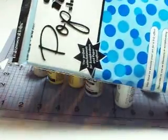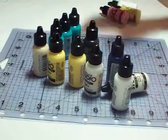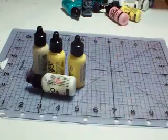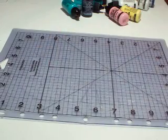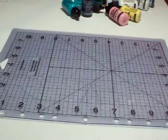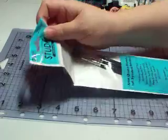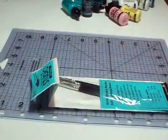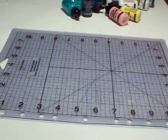I got a package of the Pop Dots. I got a package of their brushes, and I actually left a few of my brushes at the class. I accidentally left them in the water container to clean them. So all my brushes are not in my package. I forgot them.